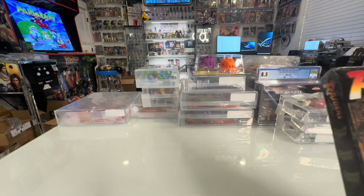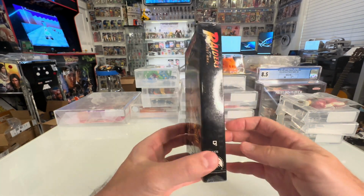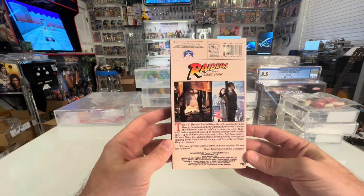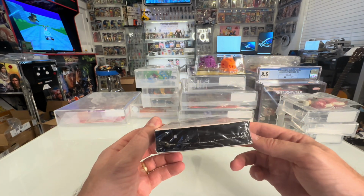Let's get into some Indiana Jones. This is a sealed VHS copy of Raiders of the Lost Ark. It is in beautiful condition, and I'm actually going to be sending this off to be graded.